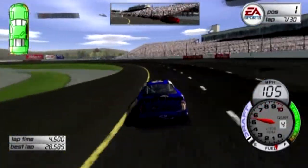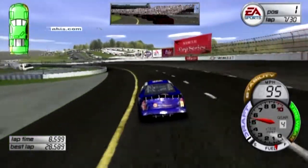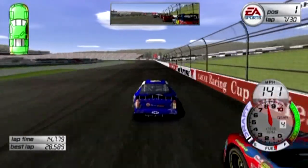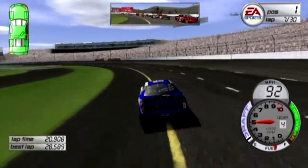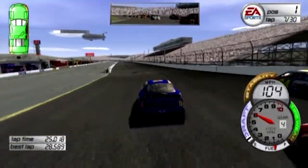Thought I was clear there. Wasn't quite clear. Tried to cut him off before he had the run, but he had a big run on the outside, surprisingly. Damaging our car just a little bit there, but we got a little bit loose coming off of 2. Here comes Jonathan Wolf on the outside. Jonathan Wolf making that outside line work.